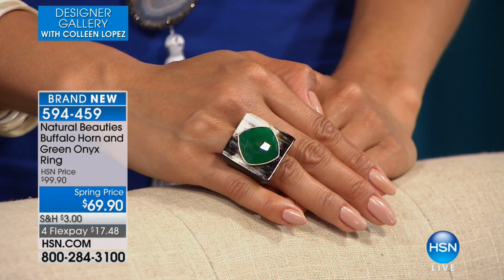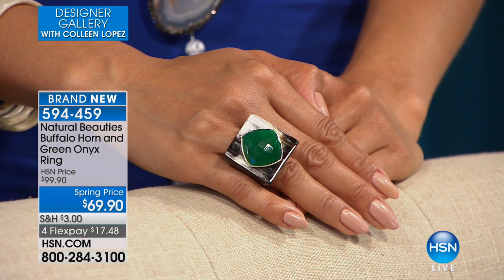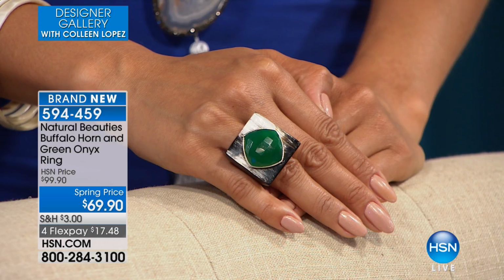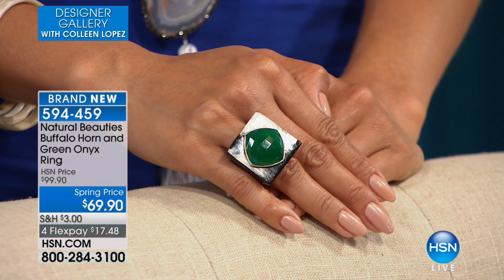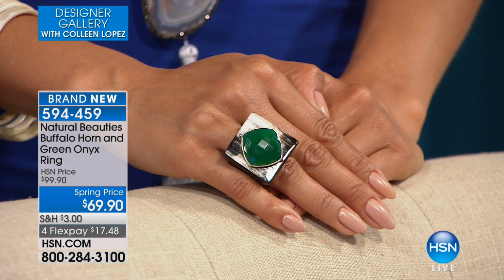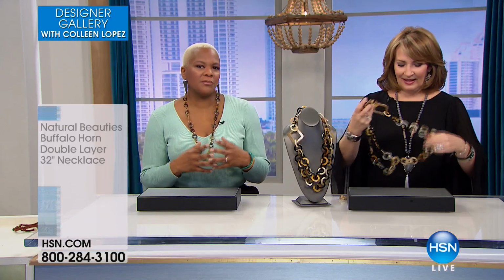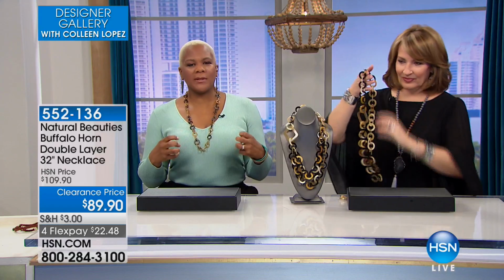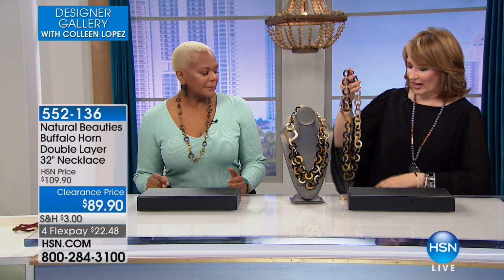You can reconnect with nature by getting some of these pieces and actually wearing them and getting a feel of what it is to have this warm, natural material that warms to your body when you wear it. It's just beautiful, museum-worthy pieces that I believe once you get it home and wear one piece, you'll be addicted. Exactly. Okay, I own this.